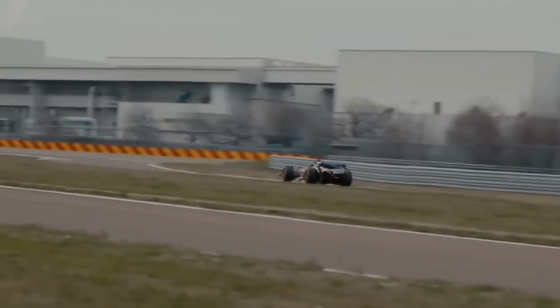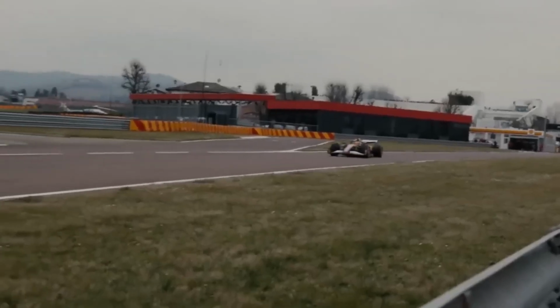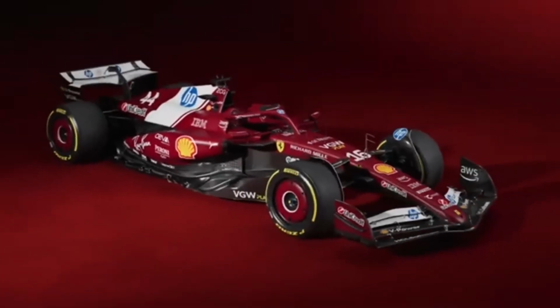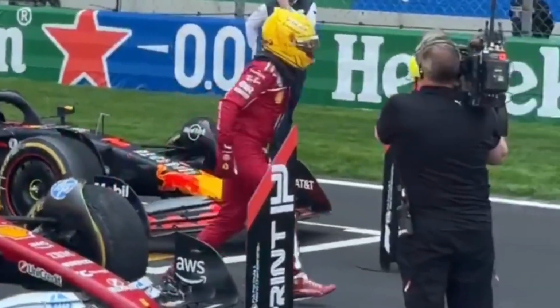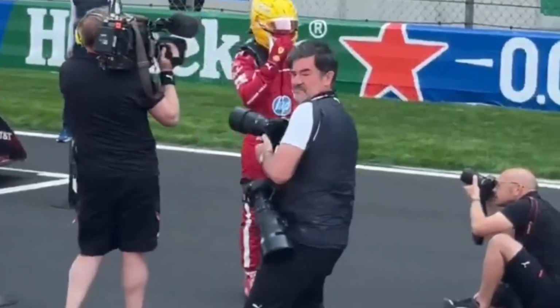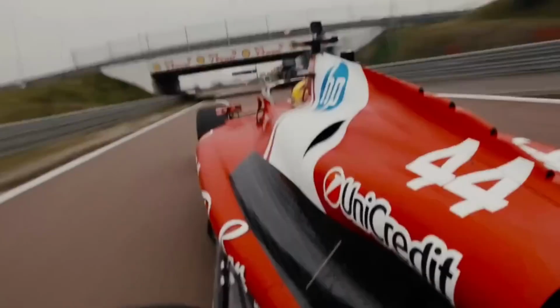In qualifying trim, the improvements could be even more dramatic. With a more stable floor, Ferrari can now run lower ride heights without destabilizing the rear. That means more downforce, more grip, and more predictability through fast corners. On high-speed tracks like Silverstone and Spa, that could be a game changer. Expect Hamilton to start much closer to the front, and that changes everything. Podiums that once seemed out of reach, now in play.